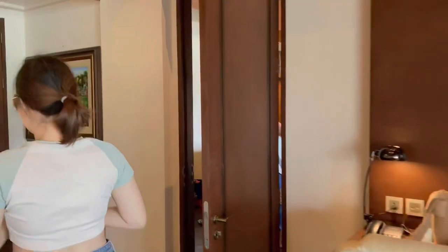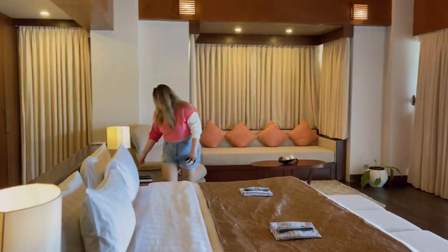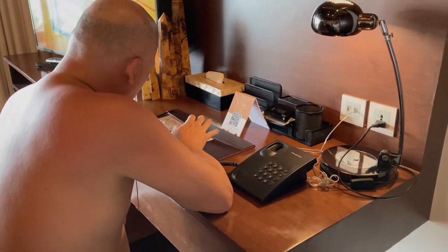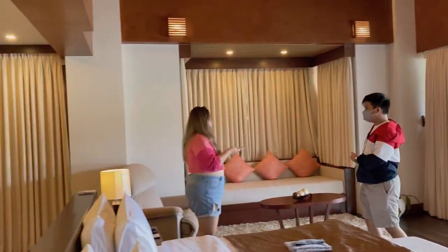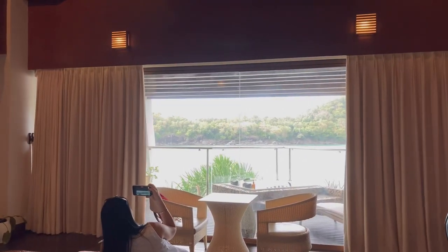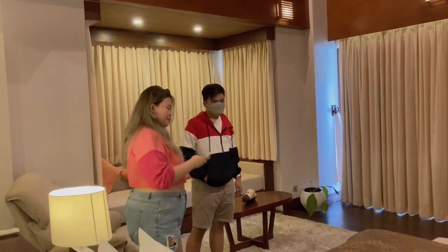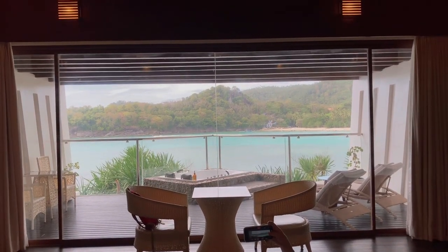The second room is open! Looks the same, but still gonna show you it. Whoa! And then you open, then you close, and then you open. Wow, look at that view.